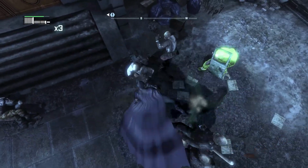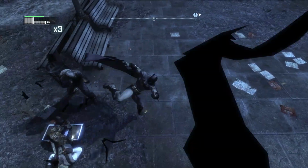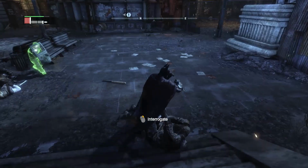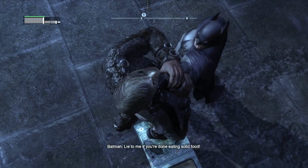A few more guys, a few more hits. Right, there's one KO. There's a block, there's a second KO. I think that was a third KO. That's the fourth KO. Oh, needed to get out of the way of that one, but we'll jump over him. He's out. He's ours.